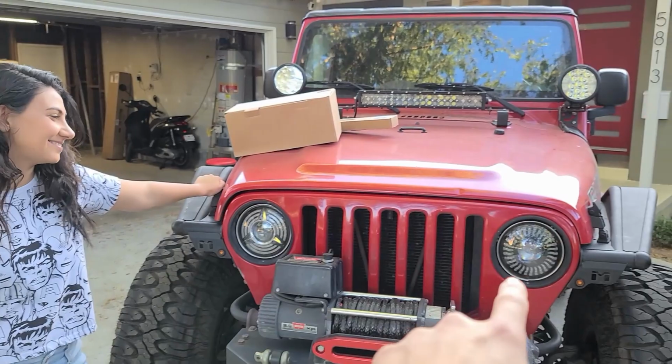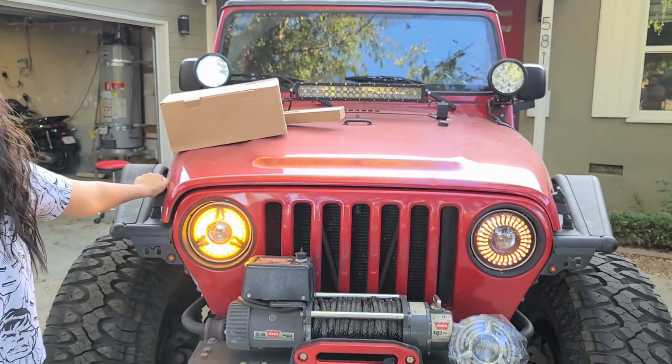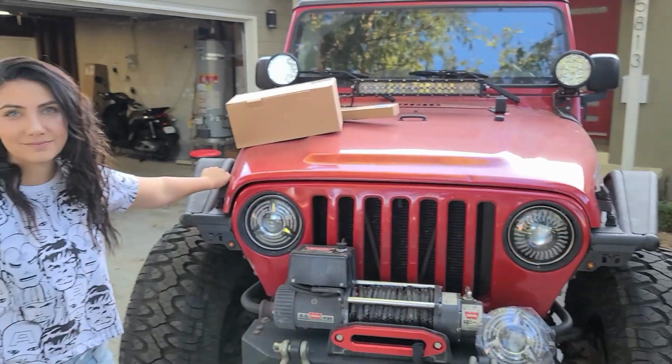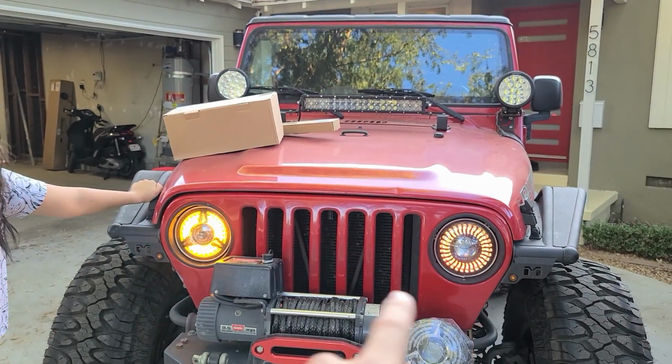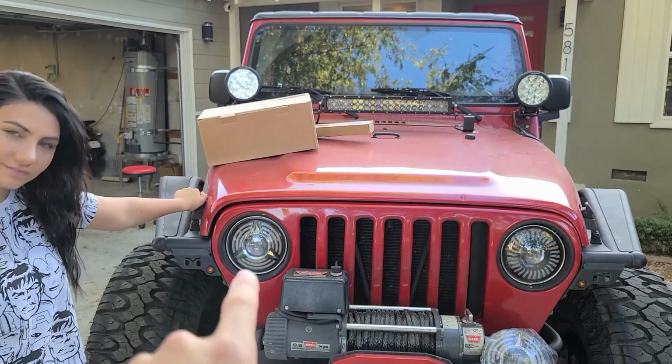Now, those also connect to the phone, which, you know, I don't always want to have my phone around. I like the idea of that one just being plug and play and just going from there. Now, this one definitely would look cooler at the shows that we go to, but realistically, I need the functionality of this one way more.